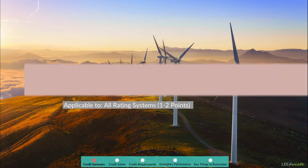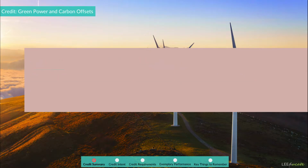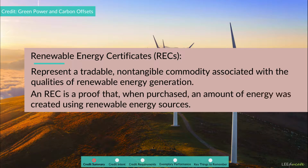This credit encourages projects to buy green power, carbon offsets, and/or renewable energy certificates that correspond to either 50% or 100% of the project's energy use. As mentioned, renewable energy certificates represent a tradable, non-tangible commodity associated with the qualities of renewable energy generation. A REC is a proof that when purchased, an amount of energy was created using renewable energy sources.